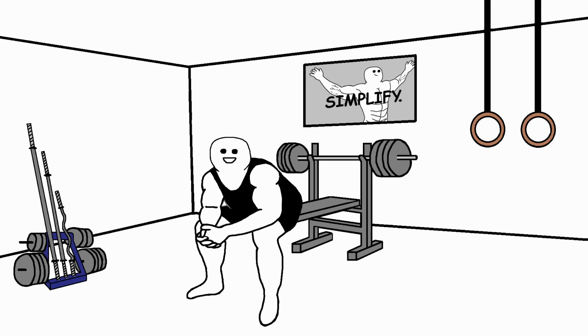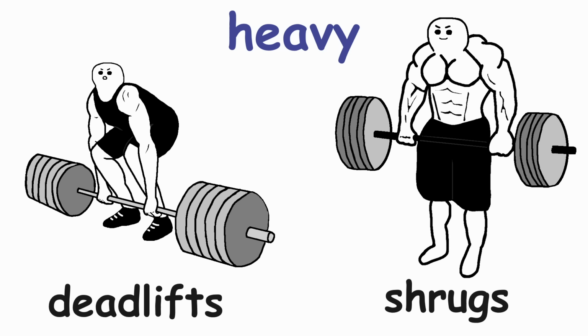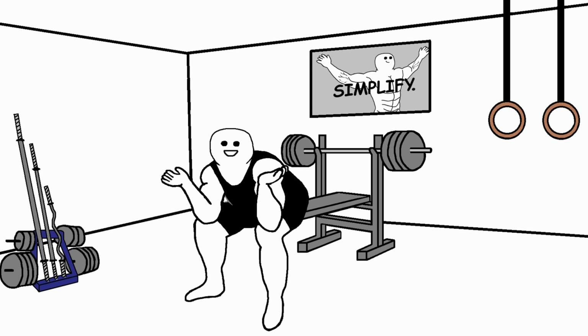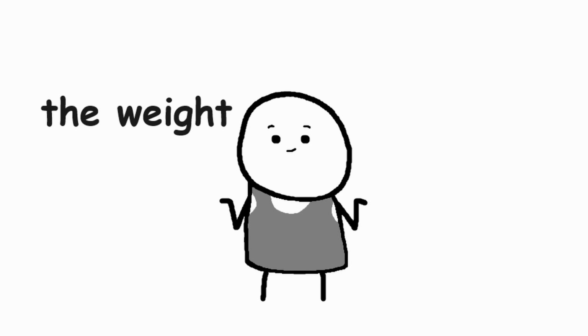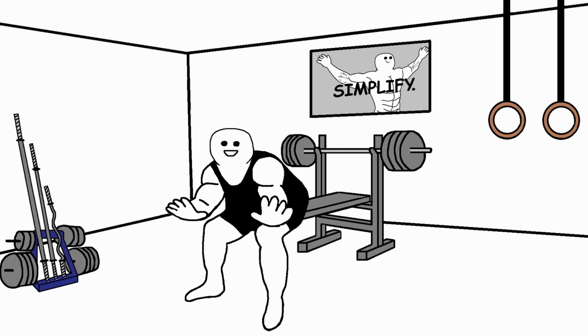First up, we have straps. If you were to ask someone what the main use case for straps is, their answer would probably be something like heavy deadlifts or shrugs, which is a fine answer. But there are other use cases that are way better, and for some reason people just don't talk about them. The place where straps shine the most is on all the pulling exercises like rows or the lat pulldown. Why would I use straps on these exercises? The weight is not that heavy. I know, it sounds like a weird idea at first glance, but let me explain.